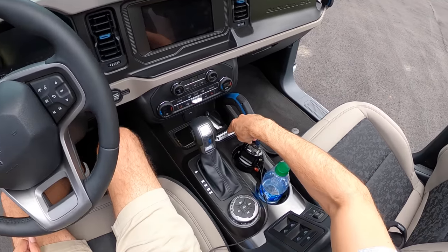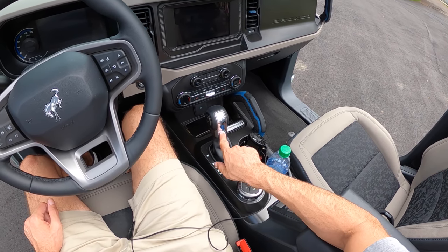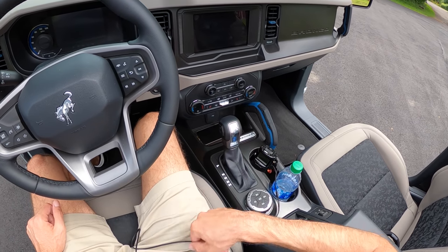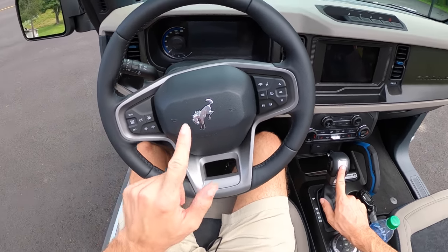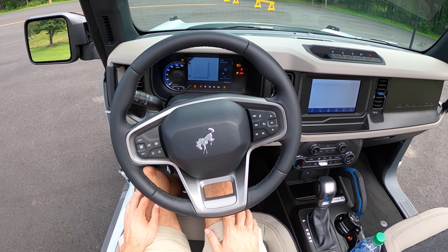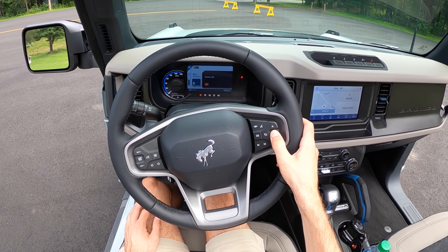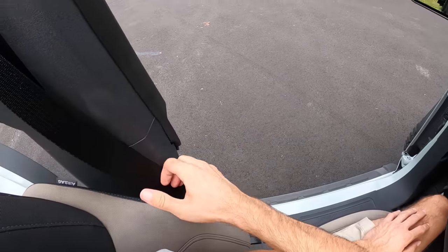Once we're inside, we're greeted with a Ford plaque right here, as well as this little embossed or laser etched American flag right on the Bronco shifter. You're gonna find Bronco logos aplenty. Let's start her up. Very familiar sounds from this 2.7 liter V6 EcoBoost.